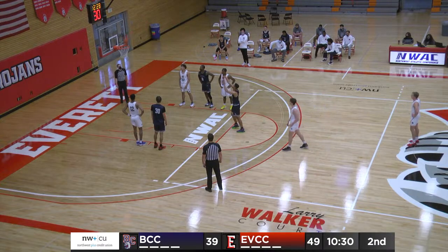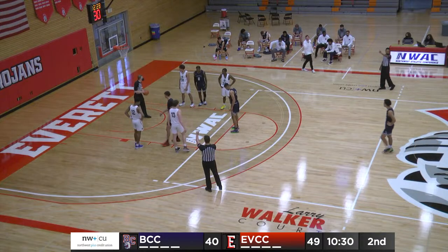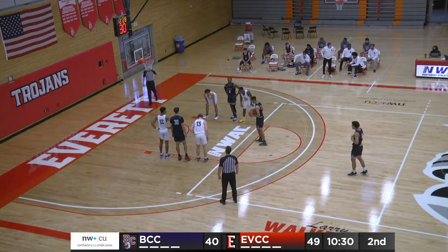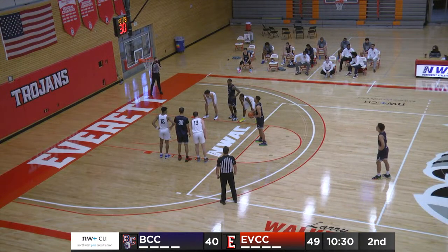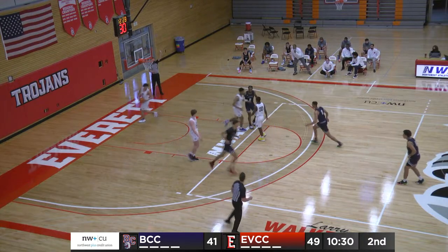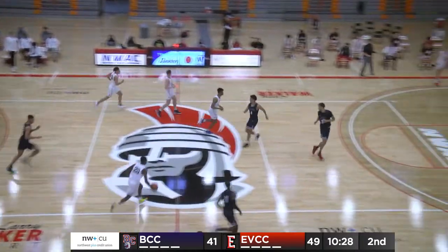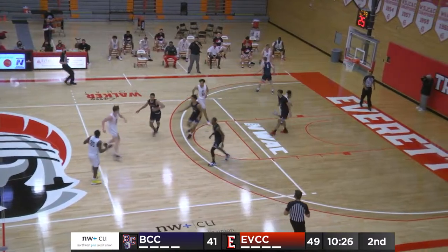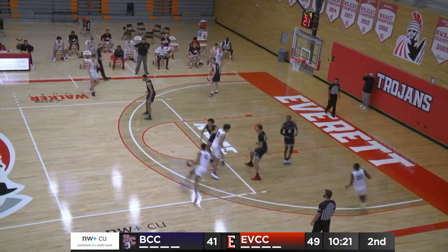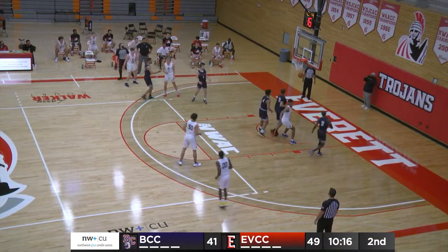Shot is up and good. Kai Warren makes it a 9-point contest. And make it 8. 49-41, 12:28 to go. Dilworth cross half court. Let everybody catch up. Redford loses a handle. Shot up and good.